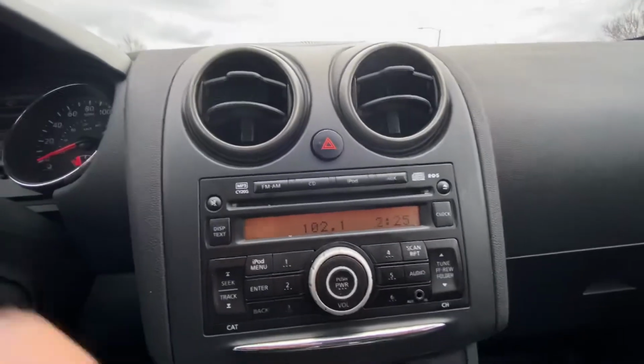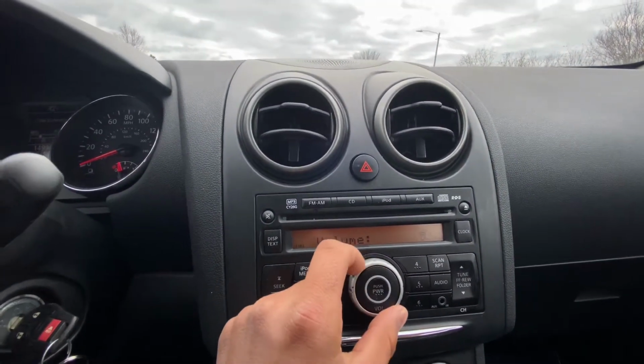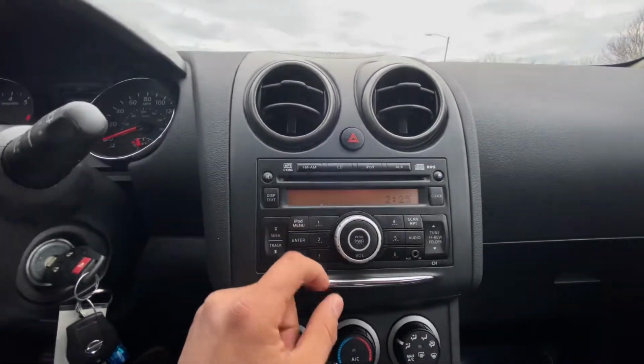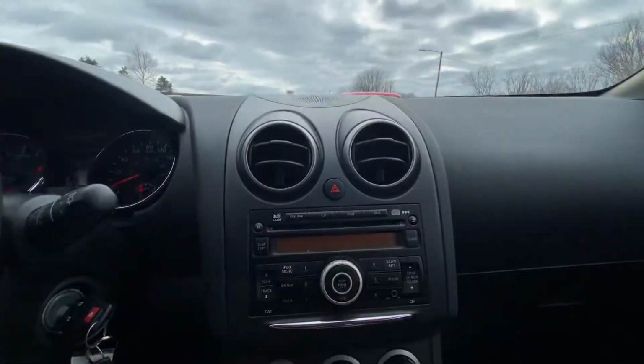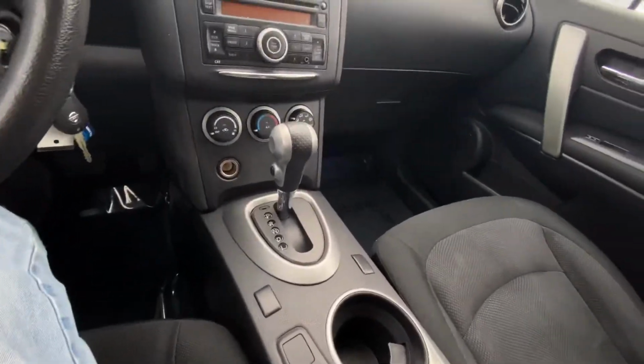Here's our radio. 102 jams because we're in North Carolina. Yep. That is operational. Now we have our standard cup holders here. We have another outlet in here.